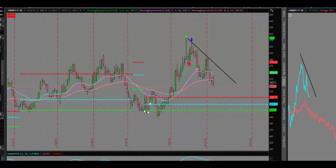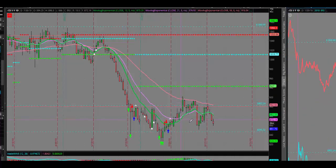On the flip side, our indicator also flagged a 1-2-3 bottom in soybeans. So this was the November soybean contract, ZSX8. This trade was good for around 35 cents or about $17.50 per contract. So here was your number 1, hit your number 2, and then your number 3.